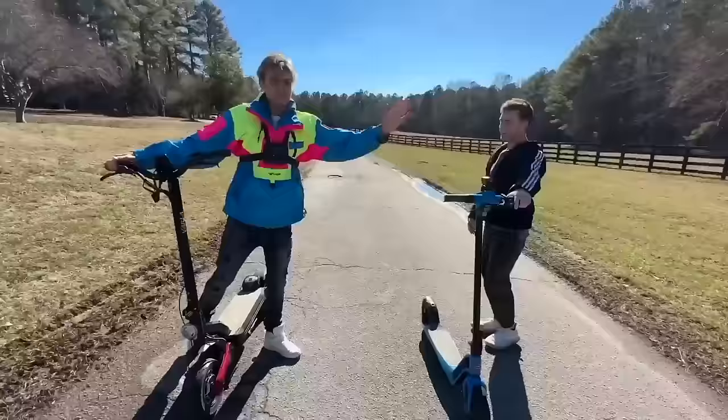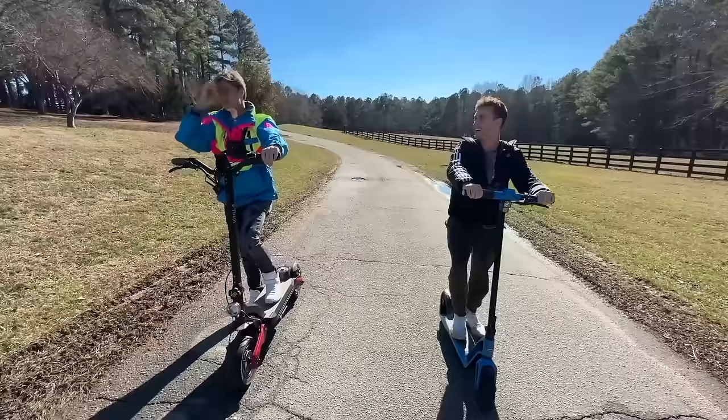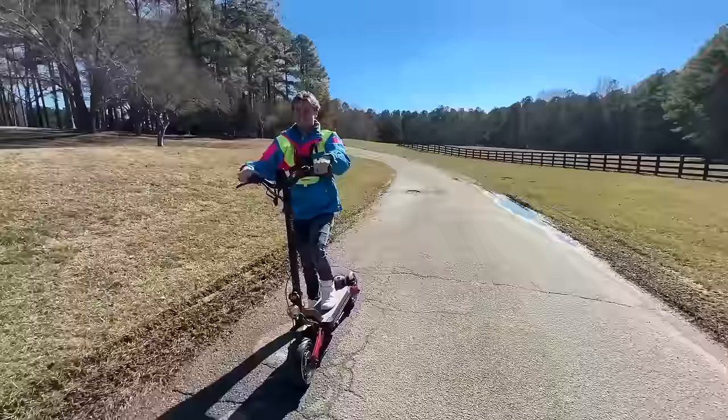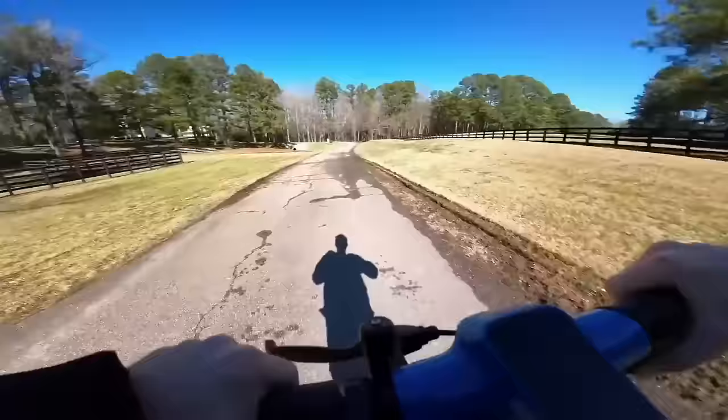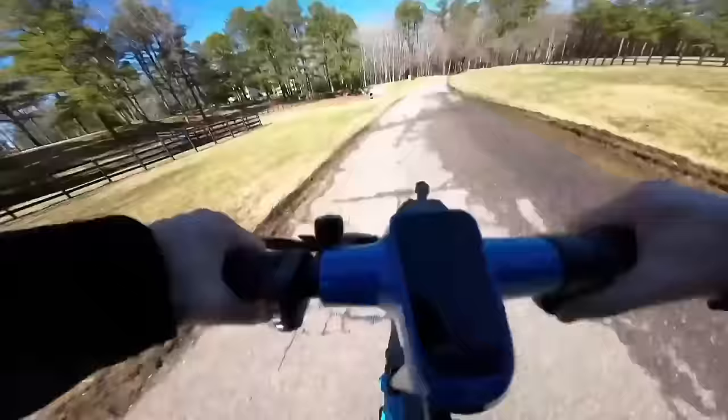Bugatti scooter versus the world's fastest scooter. Let's see how it compares. Down to the end of the driveway and back. And back. Yeah, you ready to lose? All right, 3, 2, 1, go! Oh, was I supposed to start? Where are you supposed to go? Yeah. I'm going! Woo! Oh my gosh! Come on, scooter, go!